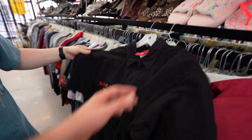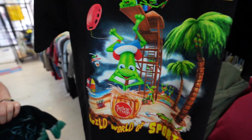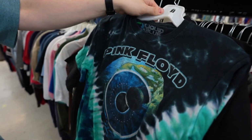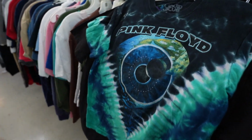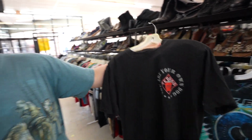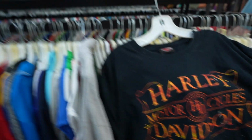Okay. That Senior Frogs. Oh, that is hard. Hold on, man, don't just... Hey, we gotta let the people see the back, man. Flawless dive into that liquor. That Pink Floyd liquid blue. Okay. New school, but still cool. Straight up on me. That Red Dog single stitch. Oh, yes, sir. You are your own dog. Bro, this is covered in schmegma. That's nasty. Hey, check this out, too.